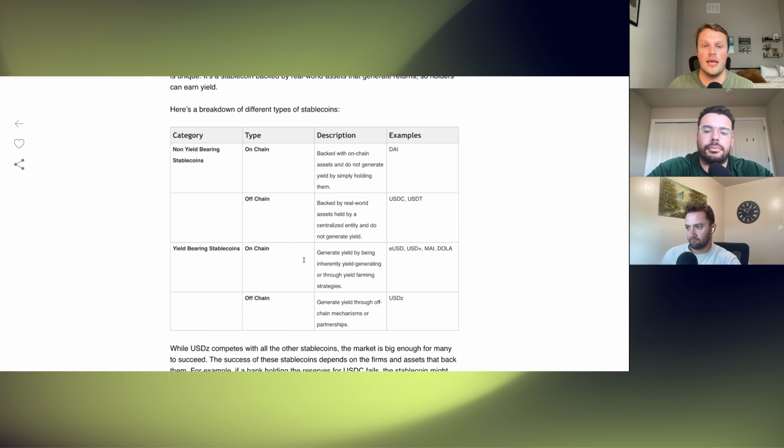And so, yeah, if you were to look at this chart, on-chain versus off-chain, obviously non-yield bearing stablecoins. We have DAI as an on-chain stablecoin.